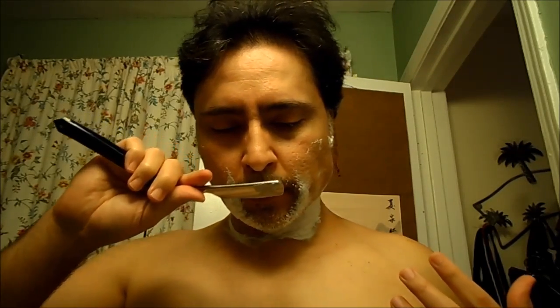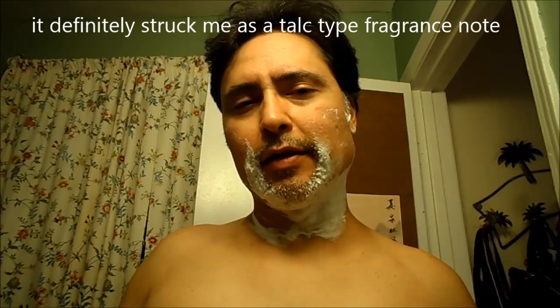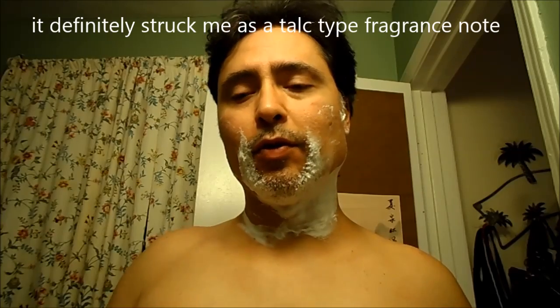Okay, so what I noticed is that the scent just is really, really pleasant to me, and I really like it a lot. The way the fragrance notes blend together, it's almost like it gives off a slight talc fragrance. I'm not sure how that's created, what the combination is that does that, but just a very slight hint to my nose of a talc type fragrance.